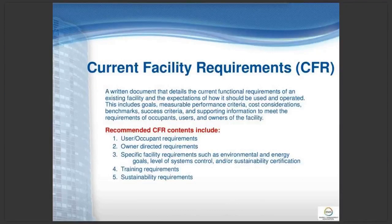Current facility requirements. Now, this is another requirement. A CFR is now required under LEED version 4 to be developed. It's also required under ASHRAE 0.2 for existing building commissioning. We'll talk a little bit about that, but a CFR for an existing building is similar to an OPR, Owner's Project Requirements, for a new building.